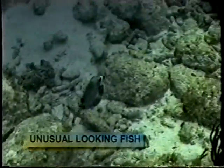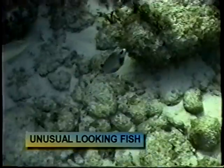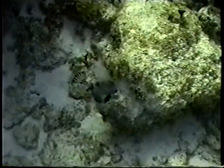Now let's look at some of the more unusually shaped fish on the reef, and then give the Key Largo National Marine Sanctuary one last look before departing.